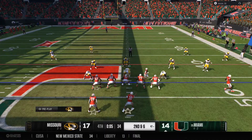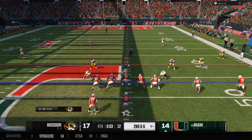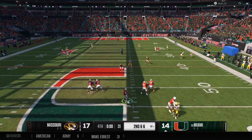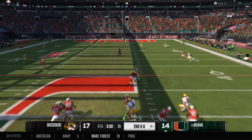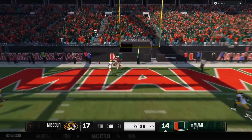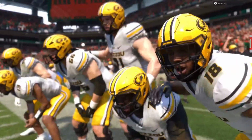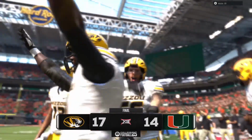And here comes the offense on second down. Deep shot for the end zone. It's incomplete, and the last chance is just out of reach, and that's going to do it.